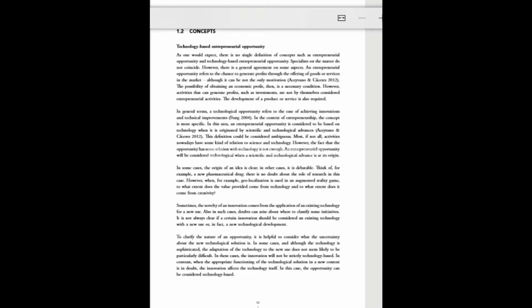Concepts: technology based entrepreneurial opportunity. As one would expect, there is no single definition of concepts such as entrepreneurial opportunity and technology based entrepreneurial opportunity. Specialists on the matter do not coincide. However, there is a general agreement on some aspects. An entrepreneurial opportunity refers to the chance to generate profits through the offering of goods or services in the market. Although it may not be the only motivation, the possibility of obtaining an economic profit is a necessary condition. However, activities that can generate profits, such as investments, are not by themselves considered entrepreneurial activities. The development of a product or service is also required.